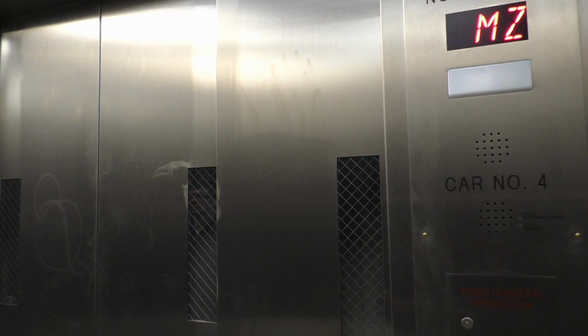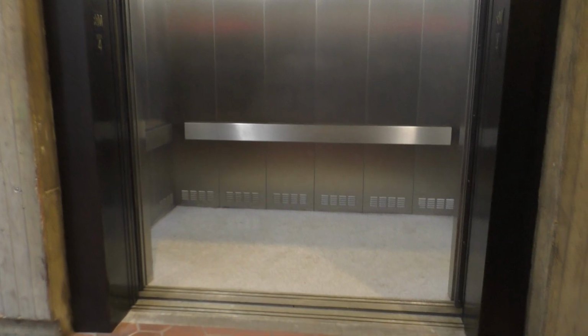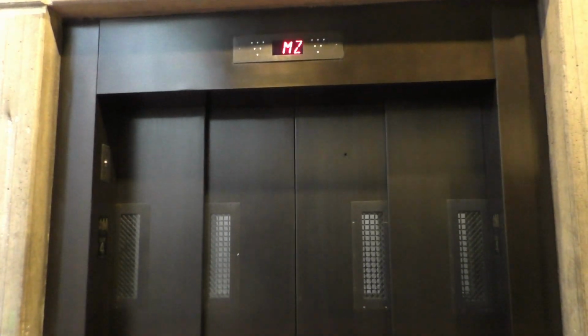Going up. Lights are on in the shaft. Because these go about 20 stories. That might be a little bit of an exaggeration, but it's pretty far. So there you go, Forest Glen. And that's it.